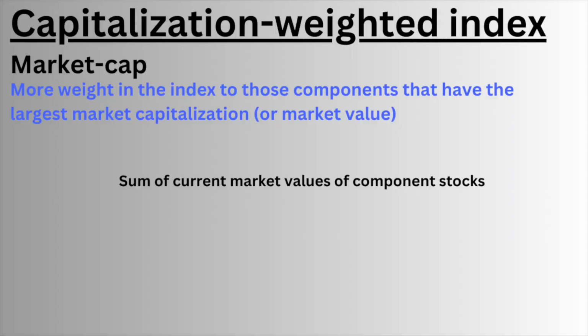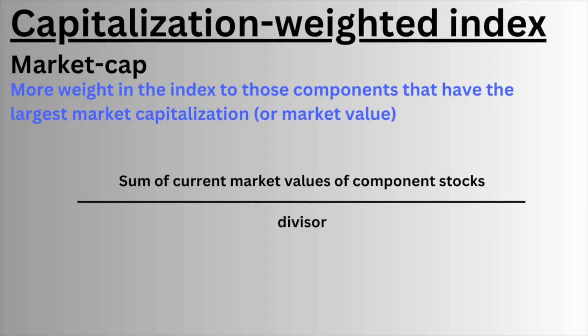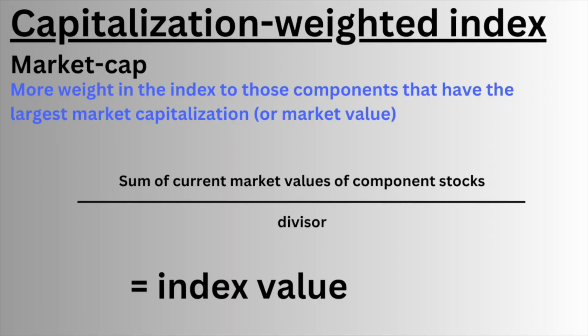The calculation can be quite complicated, but we're going to make it very, very simple. First, we take the sum of all the market values of all the components in this index, and to get this market value for each stock, we multiply its stock price by the number of outstanding shares. We do that for every single component, add them together, and you have the first part of our equation. After that you have a divisor, which has been set by each company that has created the index, and that gives you the index value. So that's a very simplified way of doing it.